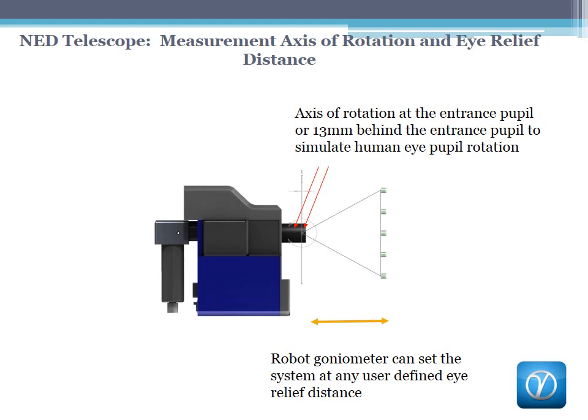So two different configurations: the robot allows for easy configuration between the rotation point being either the entrance pupil of the spectroradiometer or the center of the eyeball, so the design eye. So this can be 13 millimeters back from the entrance pupil, selected as the vantage point, and the entrance pupil of the spectroradiometer and image processing camera will rotate as the human eye iris would rotate relative to the qualified viewing space of this display.